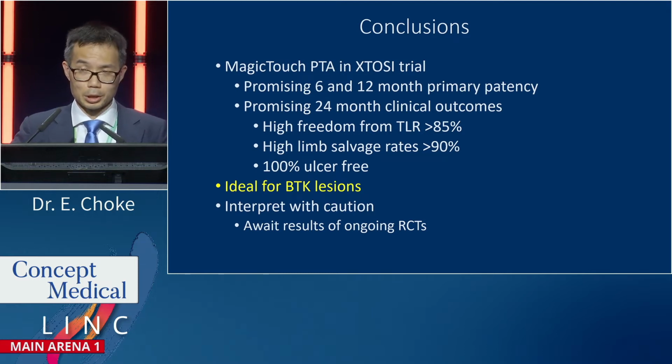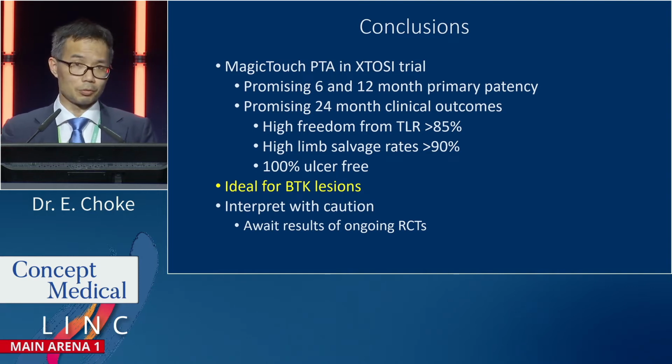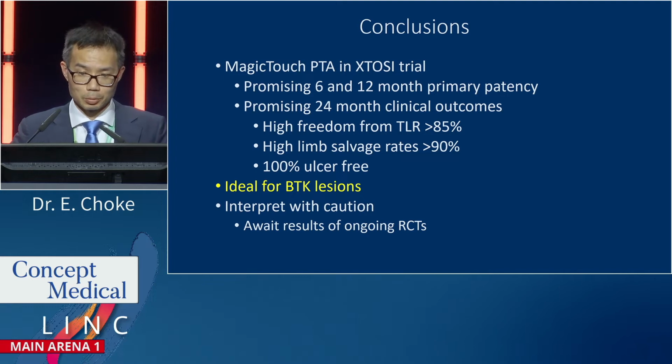However, obviously, we interpret this early data with caution, and we await the results of the ongoing RCTs that are happening all over the world at the moment.